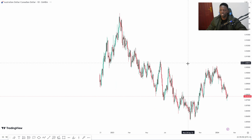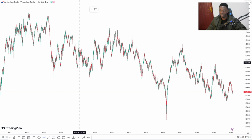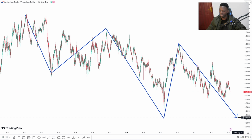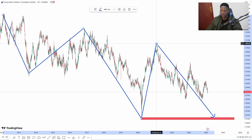From the daily time frame, the trend of this market has been overly bearish. Currently where we are, there are two predictions that I could make. First prediction is that we could see this market eventually coming back to drop until it tries to break this low, which means I'd be going short on AUD CAD until it retests this low. So let me mark that low for reference.